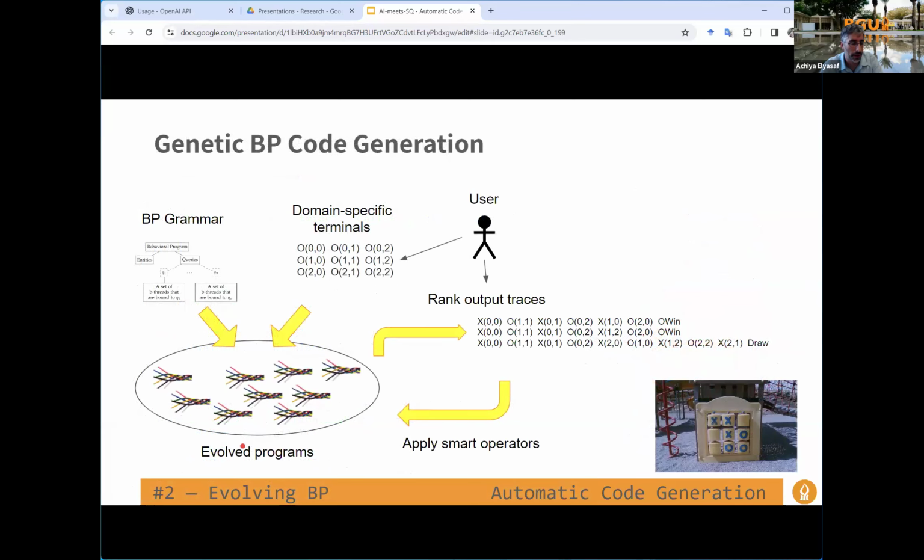So back to the work on evolving behavioral programs. In this work, what we did is evolve behavioral programs that will perfectly play tic-tac-toe. That was the purpose. And what the user provided was terminals, so X, O, all the possible events in tic-tac-toe, and a ranking function, a fitness function.